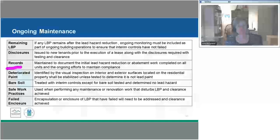If there is any deteriorated paint that's identified during ongoing maintenance, it needs to be stabilized unless it's determined not to be lead-based paint. Any bare soil needs to be treated with interim controls. Safe work practices need to be followed. You need to be using properly trained RRP renovators, RRP certified staff. If it's determined that the paint that's found or reported during ongoing maintenance is above the de minimis levels on any repairs, safe work practices need to be followed. If for some reason this unit had abatement, there might be encapsulations or enclosures, and so you want to be checking for any failed enclosures as well.